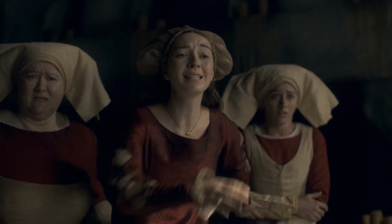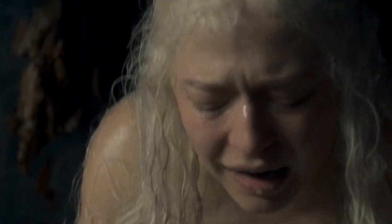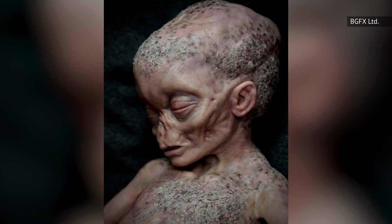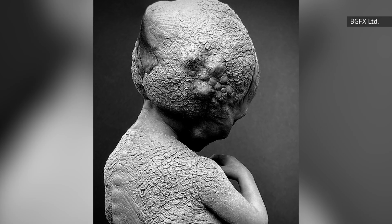Yet the series saves its most disturbing birth scene for the Season 1 finale, in which we see Rhaenyra enter labor prematurely and deliver a deformed, stillborn baby named Visenya. Although the camera doesn't linger too long on baby Visenya within the episode, a recent Instagram post from the series' prosthetic makeup designer Barry Gower gives us a closer look at the baby's design.